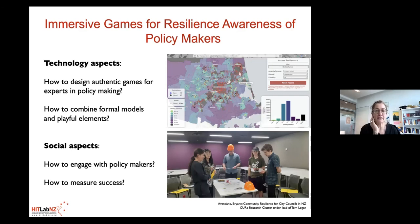And again, one theme at least comes back, which is: how can we use realistic data and formal models to inform our game design and to really build realistic but still engaging and meaningful games that the players can use and take something away from.